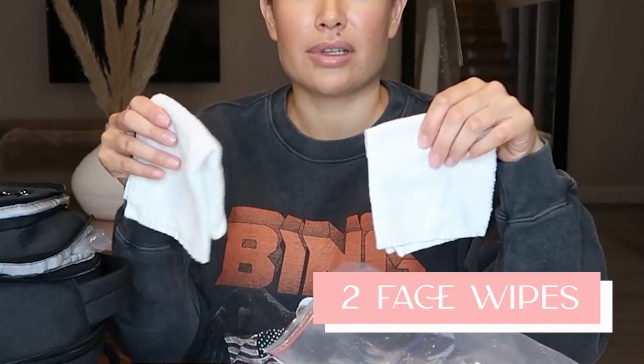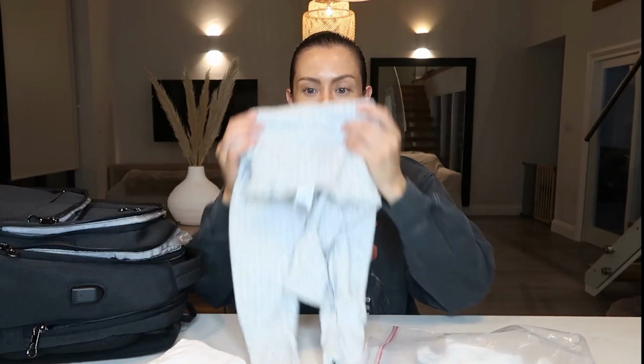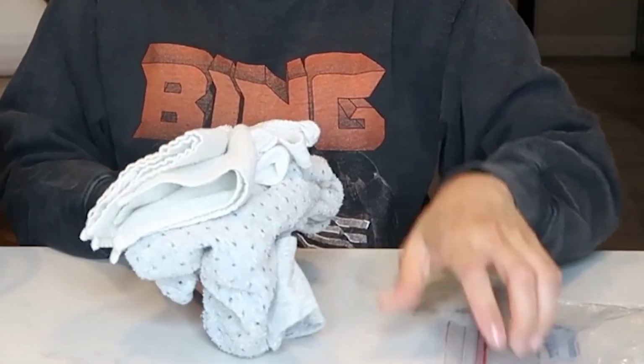What I did pack in there is 2 face wipes, just in case I want to wipe Ethan's face or he vomits. They're very handy. A spare change of pajamas. These are warm towel sort of ones, Bonds ones, because it does get really cold on the plane. But I also have a little quilted suit for him to wear to sleep, and a spare singlet. So I might actually bring 2 singlets. That just goes in there.